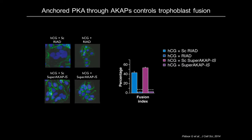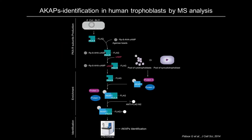So we wanted next to identify the AKAPs expressed in trophoblast. And for this, we decided to develop a mass spectrometry analysis assay. So we generated a pDEST vector encoding the regulatory subunit type 1 or type 2 with a flag tag into a plasmid that was transfected into E. coli BL21. We generated this recombinant protein and purified this PKA regulatory subunit flag protein by using cyclic AMP agarose beads.